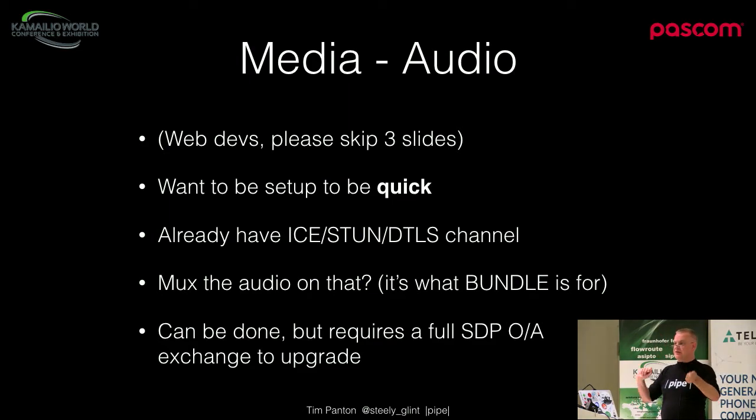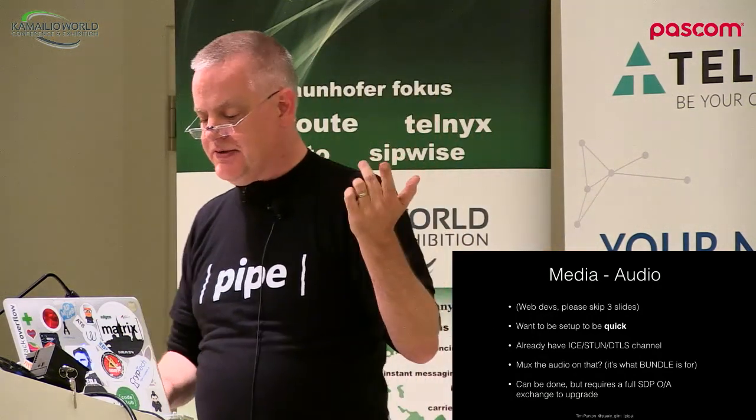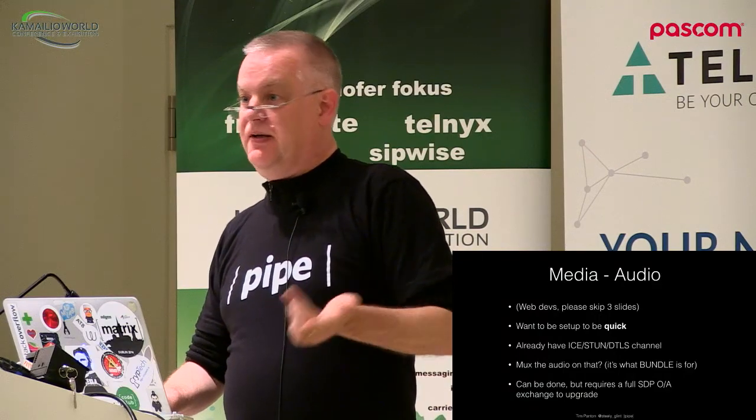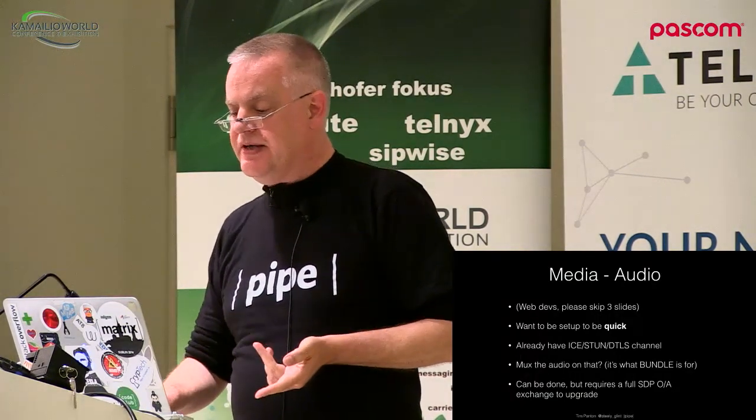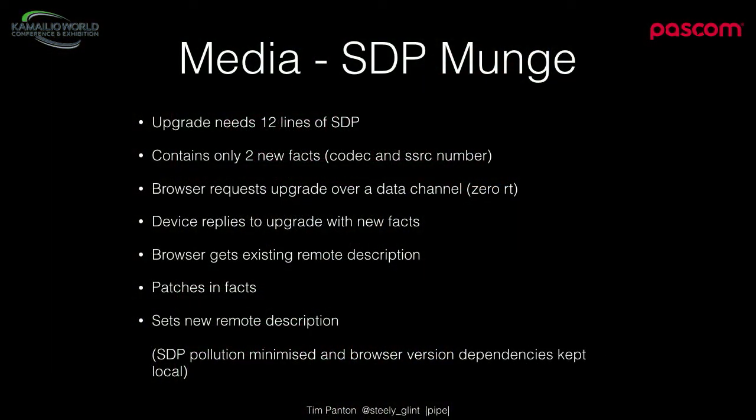So I've got an offer answer that's gone past, and I can then send a second offer with an additional audio track in the bundle, and that should start audio. It can be done, it takes a full offer answer exchange, but I can send that over a data channel. I can open the data channel up and send that update over the data channel. Unfortunately, this requires 12 lines of SDP. It actually only contains 2 facts, which is the codec that we're going to use and the SSRC number that you're going to use in the RTP header. But there are 12 lines of stuff that you randomly need to generate. Most of them are duplicates of things it already knows.